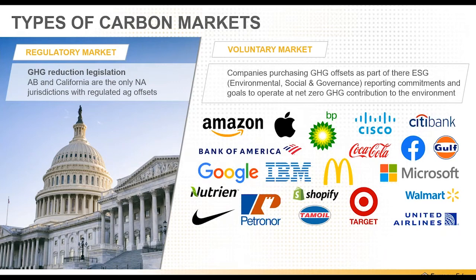And so we see a tremendous demand as these companies do a greenhouse gas inventory of their business and start to understand where they can make improvements in their operations, but are also realizing that there's going to be a need to offset the remaining emissions through the purchase of offsets.